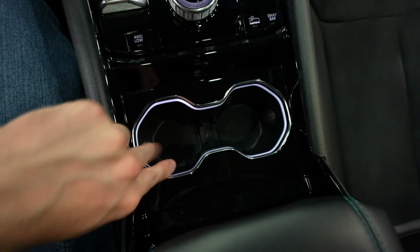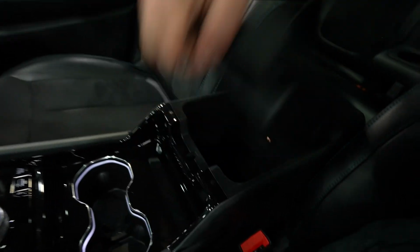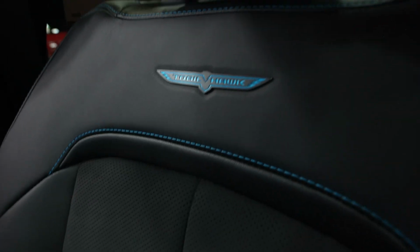Right here we have ambient lit cup holders. Pull back on this, giving us access to a 2-tiered storage compartment that is LED lit. Beautiful leather seats in this vehicle, again with your blue Trailhawk badging on it.